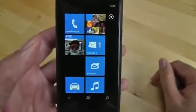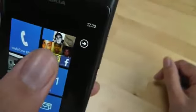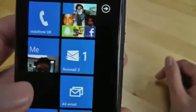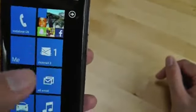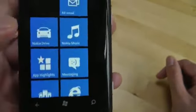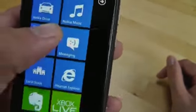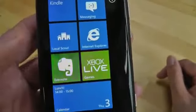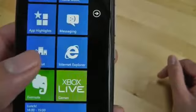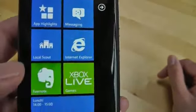So here we're looking at my home screen, which has my live tiles. These are not dumb icons. These update with information that's relevant. There's my People Hub, updating with photos of my friends. My Me Hub, which I can use to update my status in social networking. My email tiles, which of course are also updated. I've got one unread Hotmail there. I've got some Nokia tiles, which I'll come to in a minute. They're Nokia's effort to tailor this OS and give you something different to other rivals. And we have here the local scout based on Bing, which is really nice, Internet Explorer, and a couple of my other apps.